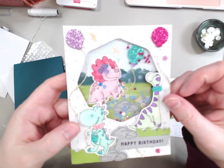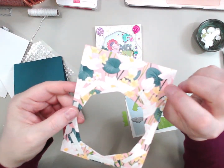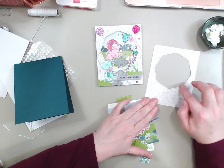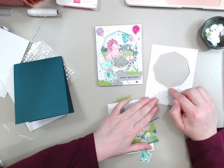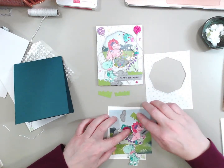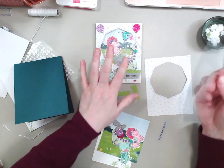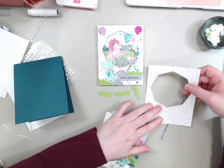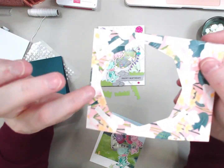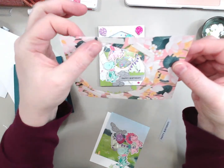So darn cute. All right, so these are like little dragonflies. It's on the back of this pink piece of DSP, but I'm using this side. I cut this out with the, which one was this? This is the Memorable Blooms die cut there. And I have a window sheet here that we're going to put on so that we keep our pieces of sequins in there. And what I did was, after I cut this out, I put Terran tape around, if you can see, so that it's going to hold down my window sheet.